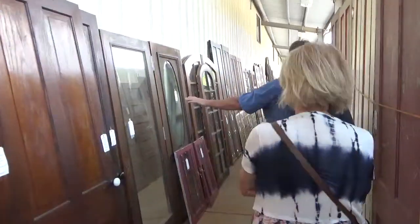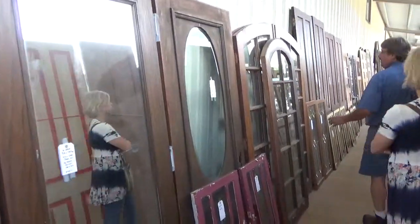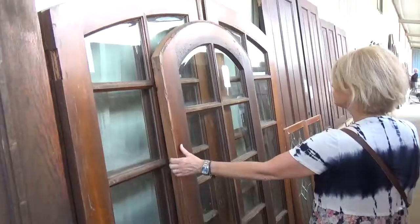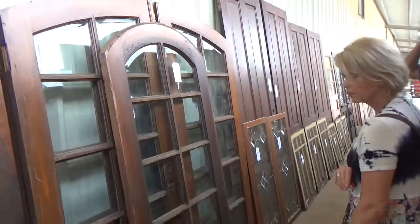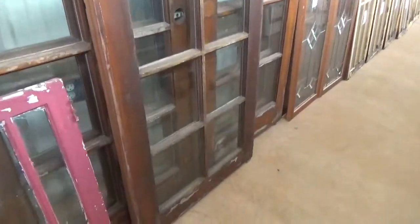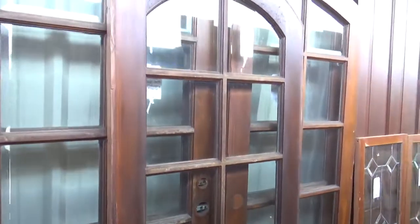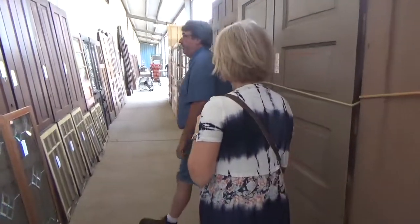You'll see doors with mirrors in here. I love the arch. Those were originally sourced out of a hotel in Charlotte, North Carolina years ago. All bevel glass. They're mahogany. From what I've been told, the wood in them was actually rainforest mahogany that you can't even buy anymore. Wow. The new mahogany now is a farm-raised mahogany.